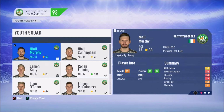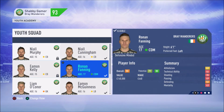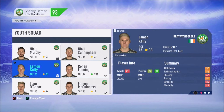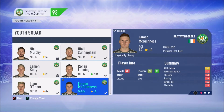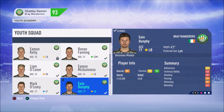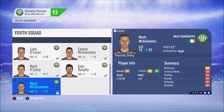Well, let's go through the whole list. Right, we've got Noel Murphy, we knew about, 81 to 87. Niall Cunningham, 79 to 80. No, it's 93. Ronan Fannin, 71 to 85. Eamon Kelly, 77 to 94. Liam O'Connor, that's the new one, 80 to 94 goalkeeper. Fantastic. Eamon McGuinness, 79 to 85, we knew about. Owen Dunphy, 77 to 84, left back again. Mark O'Leary, 77 to 85, we already knew about. And Mark McGuinness is a striker, 65 to 87.